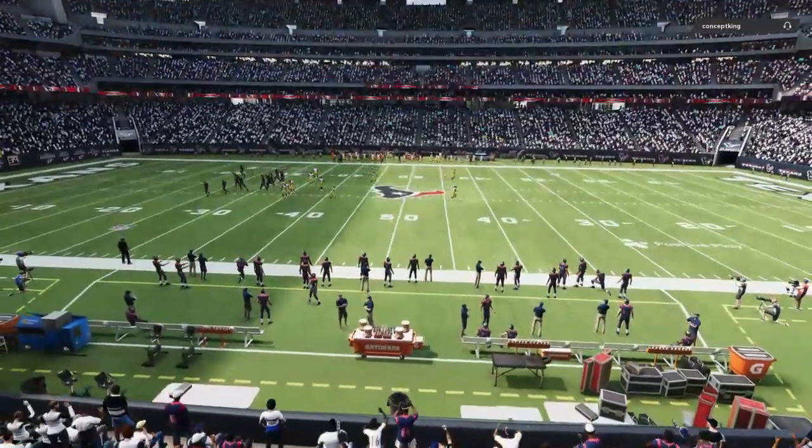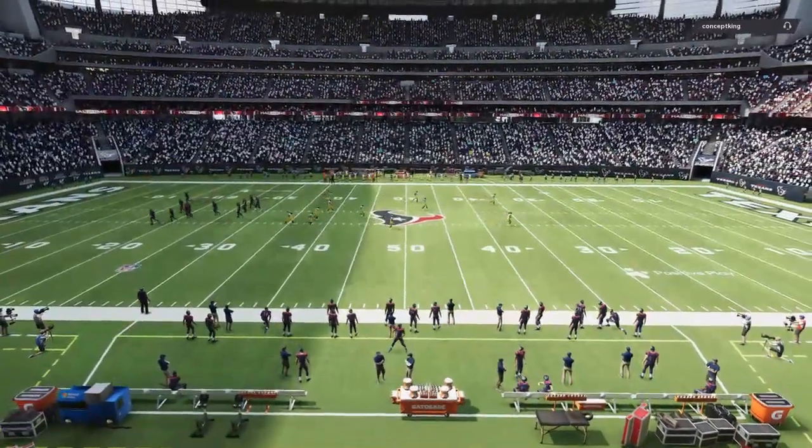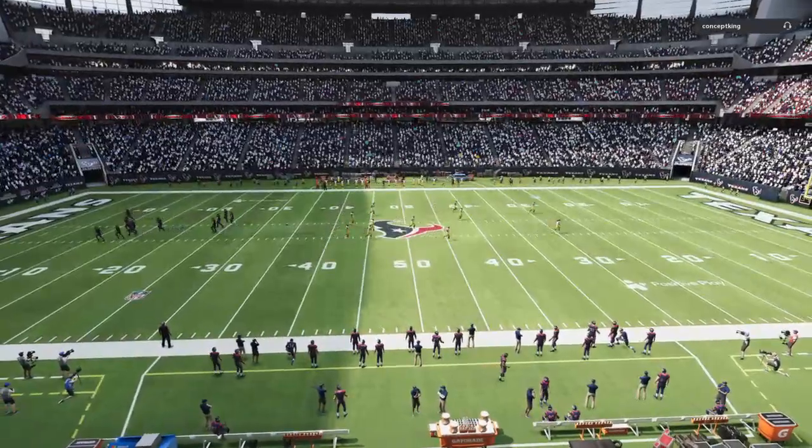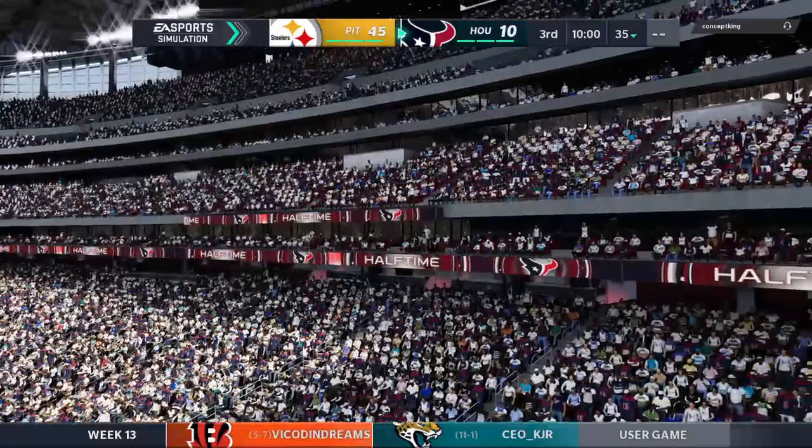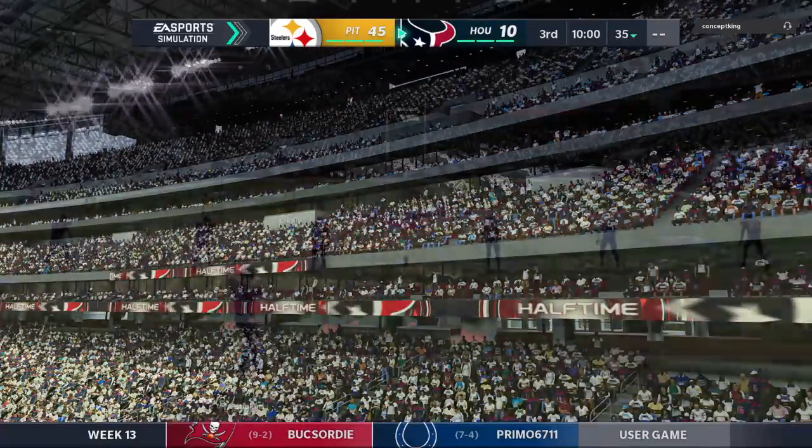So we've reached halftime here in what is quickly turning into quite a rout. As we'll get you over to Orlando, where standing by is Jonathan Coachman. He has our EA Sports halftime report.